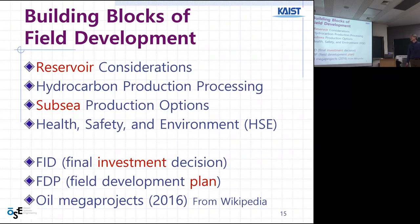There is another way because it is deep down there, so subsea engineering is more important. Health, safety, and environment is always important because it's a dangerous place. Dangerous because of the ocean. The ocean is a very rough sea there. Storms are coming, and they handle very dangerous chemicals, oil and gas. Fire is always a risk.